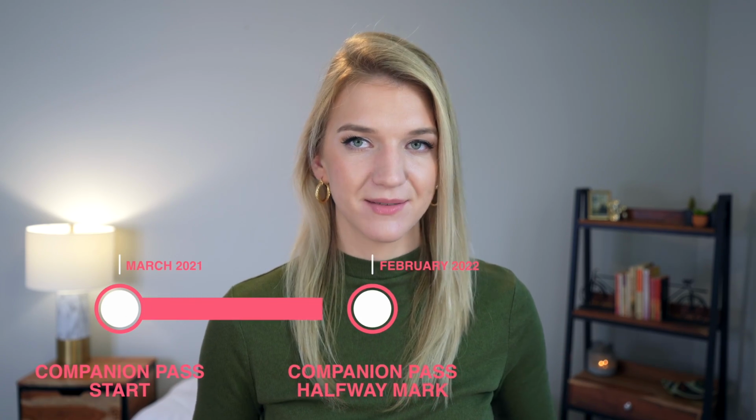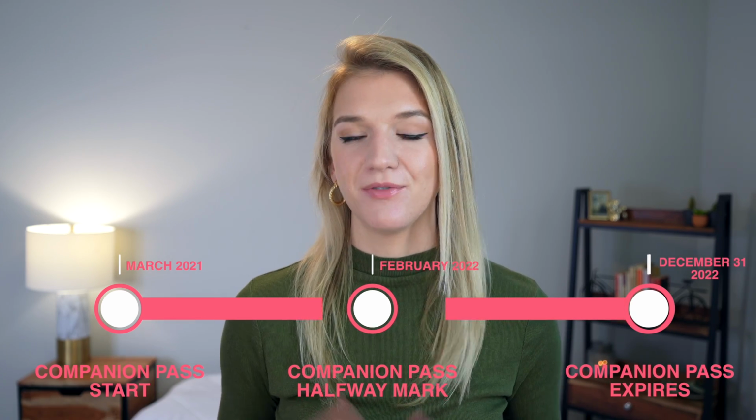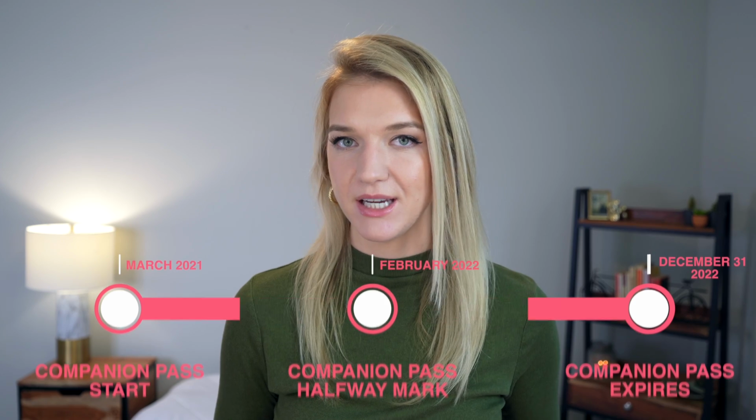So I officially earned the Southwest Companion Pass on March 13th, 2021, which means at the time of this recording, I've had 11 months to utilize this pass. It also means that I still have 10 more months to use the Companion Pass before it expires in 2023. So since I'm at this halfway mark, I figured now was a good time to reflect on how I've used the Companion Pass so I can use that to gauge how much I can expect to continue to save for the remainder of my time.